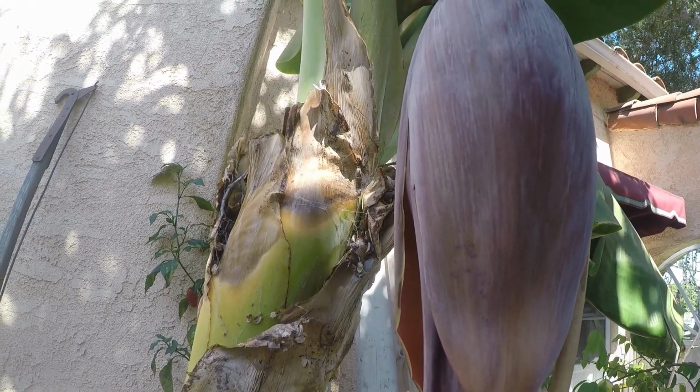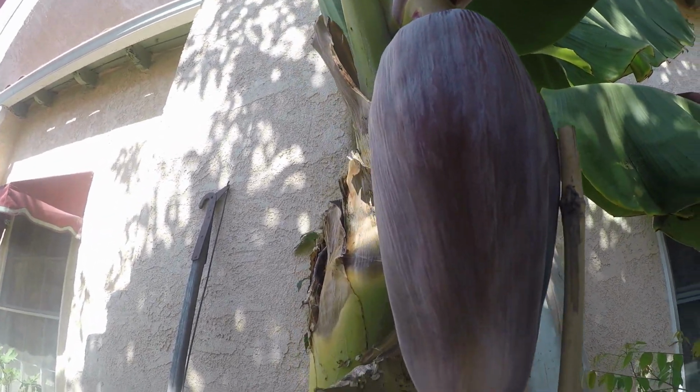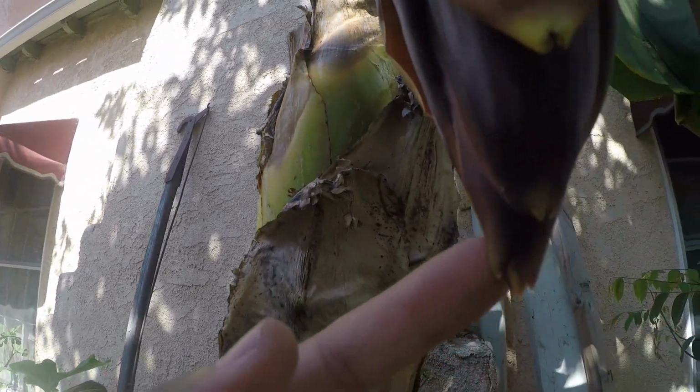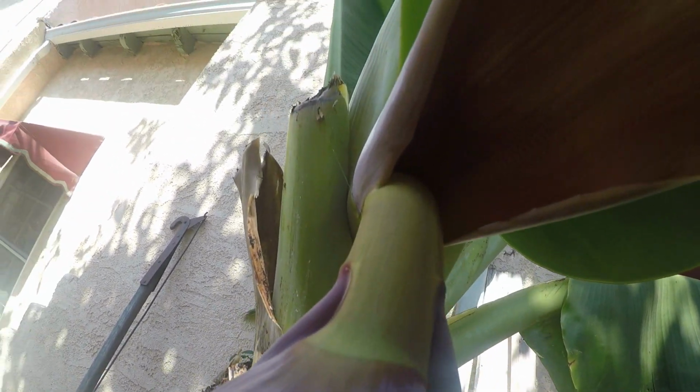Wow, this is so cool. Like, I can look at this all day. Have you guys seen something so beautiful and striking? Wow. And I know this is gonna open up. I don't want to force anything, but look at that neck right there, the beautiful color.